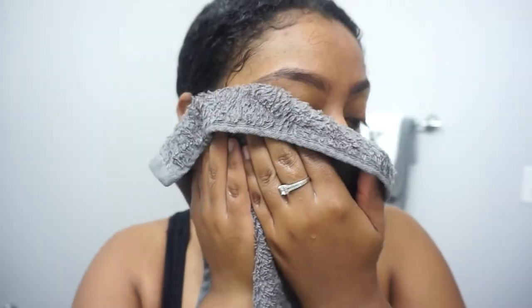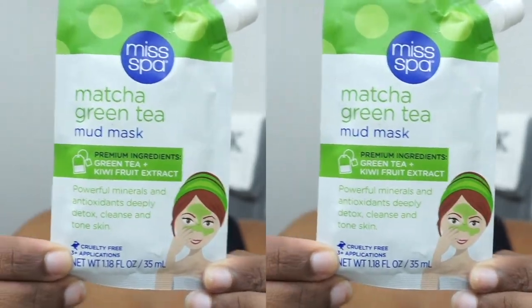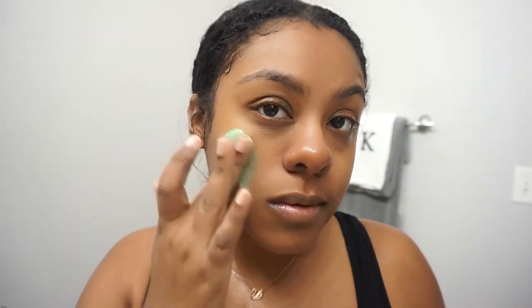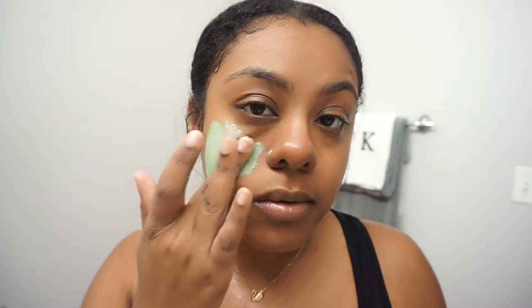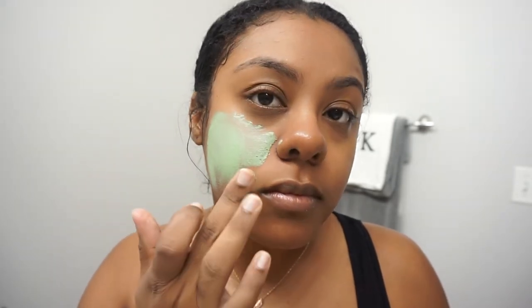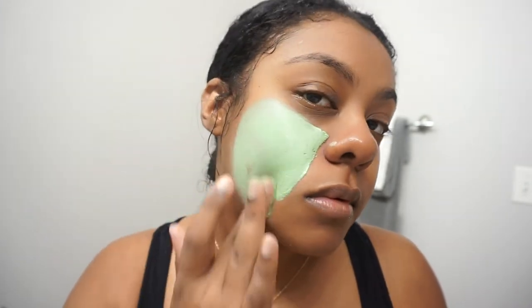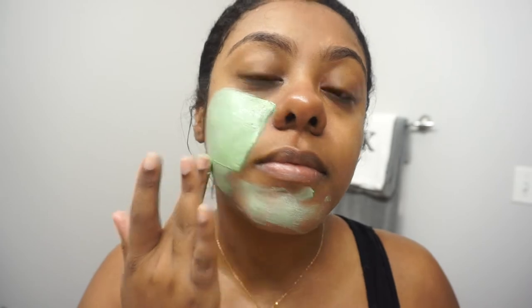Washing that off, I'm moving on to apply a face mask, which I don't do as often as I need to, but this is a random mask that I picked up at Ulta, and it was on sale, so I was just like, let me try this out. But when it comes to face masks, I really don't mind them not being all natural, but of course there are many natural face care or face mask options out there.